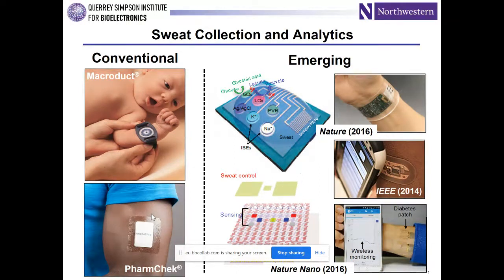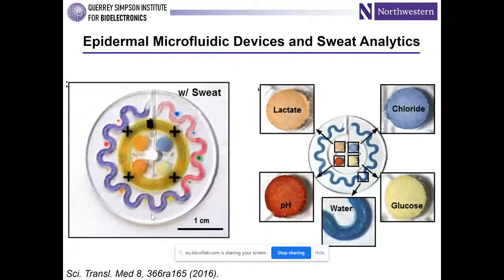So great work by these other groups. It's not microfluidics, it's not colorimetrics, it's a little bit different. So I think maybe complementary to what I'll talk about in the next 5 to 10 minutes. Our first paper was also in 2016, coincident with those other groups at Seoul National and Berkeley, but again, microfluidics. So this is kind of a first pass attempt.